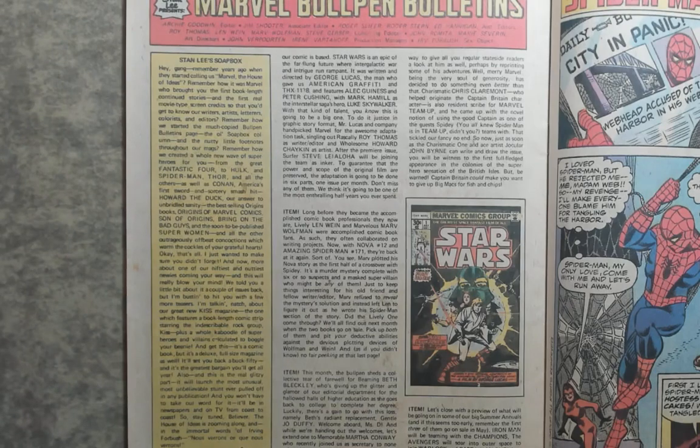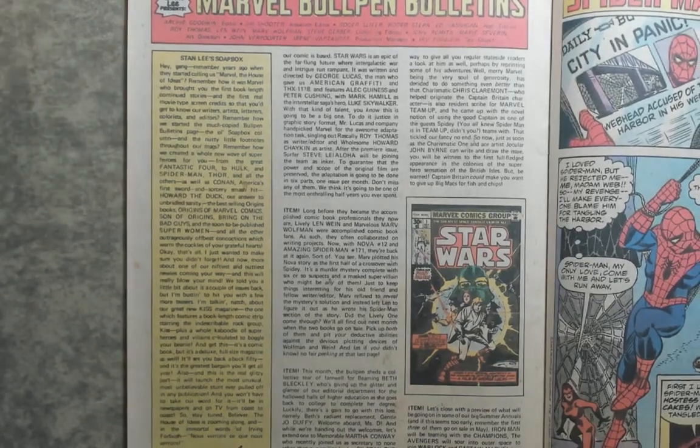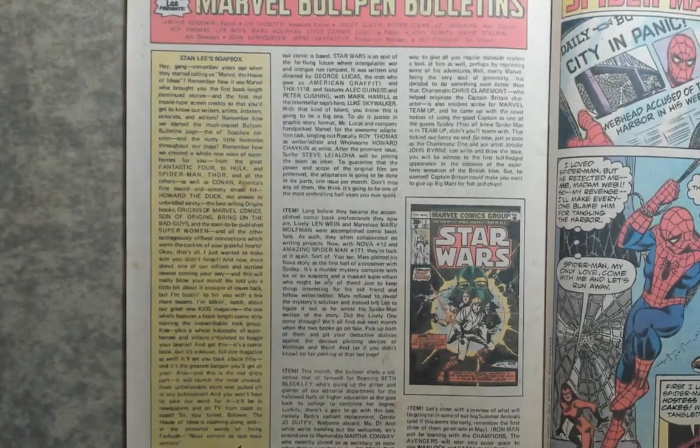From the great Fantastic Four to Hulk and Spider-Man, Thor, and all others, as well as Conan, America's first sword and sorcery smash hit. Howard the Duck, our answer to unbridled sanity, the best-selling Origins books, Origins of Marvel Comics, Son of Origins, Bring on the Bad Guys, and soon to be published, Superwomen, and all the other outrageously offbeat concoctions which warm the cockles of your grateful hearts.